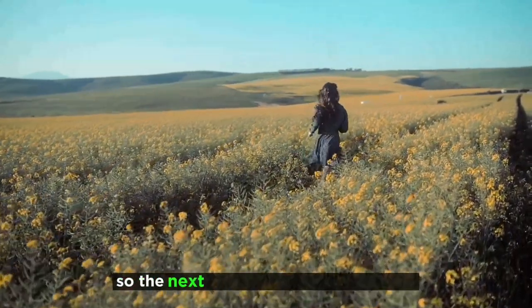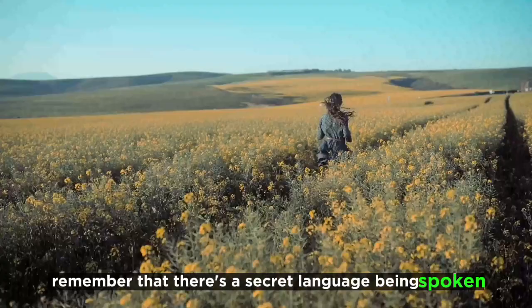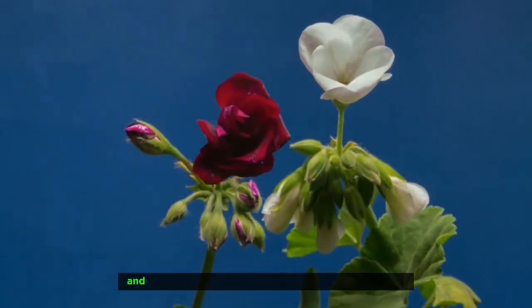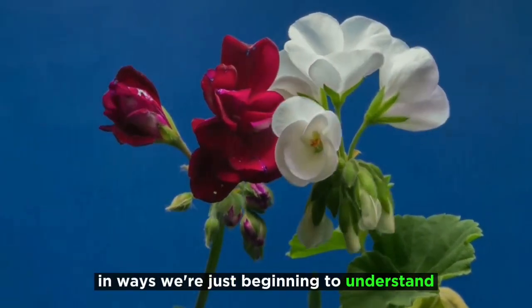So, the next time you're in your garden, remember that there's a secret language being spoken all around you. Plants are communicating, supporting each other, and responding to their environment in ways we're just beginning to understand.